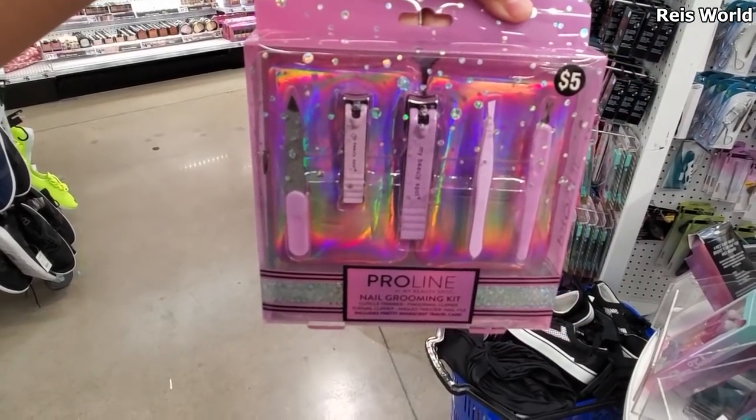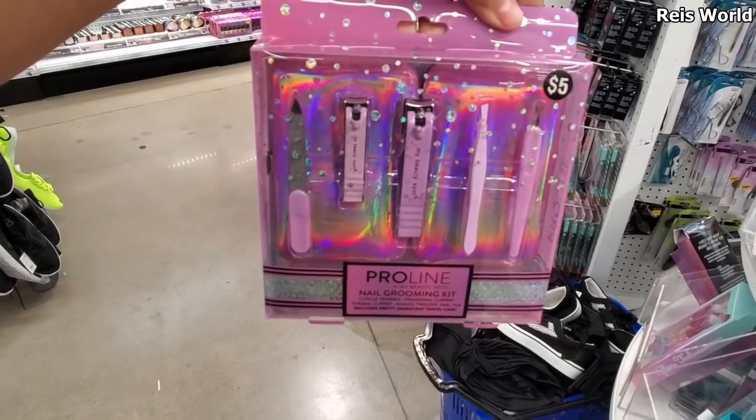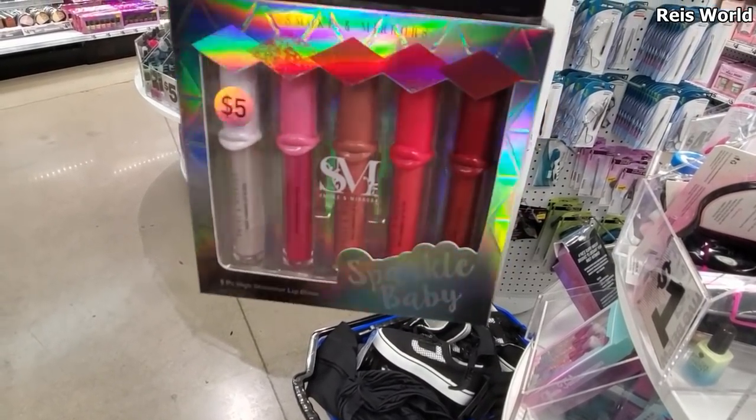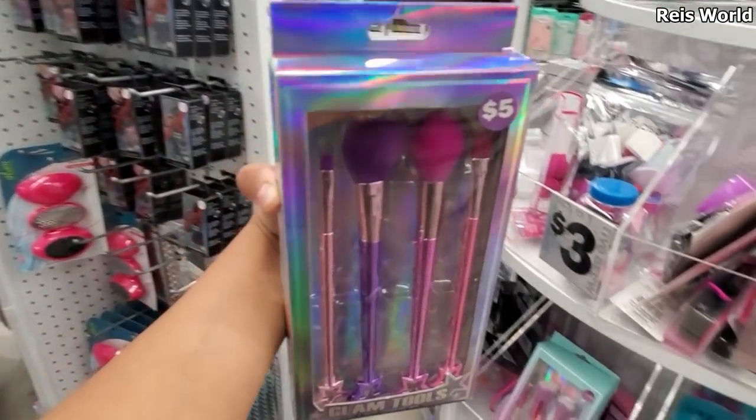Pearl line nail grooming kit. You will get a cuticle trimmer, fingernail clipper, toenail clipper, and angled tweezer. Five by Smoke and Mirrors. Look at that, has lips on the packaging. How cute. Glam tools for only three. Five, how fun for a little kid.